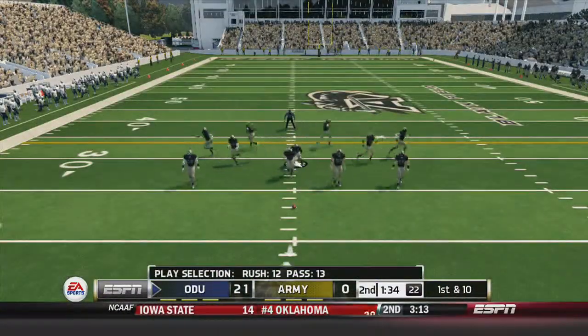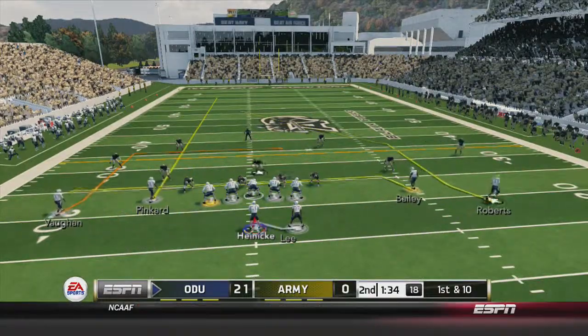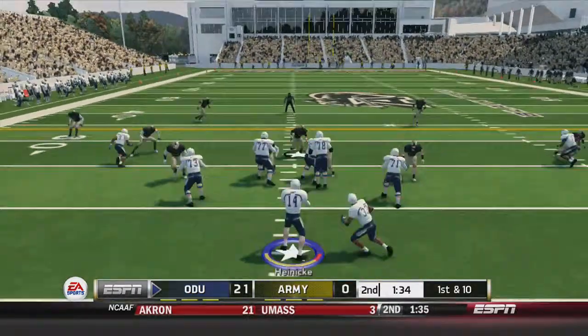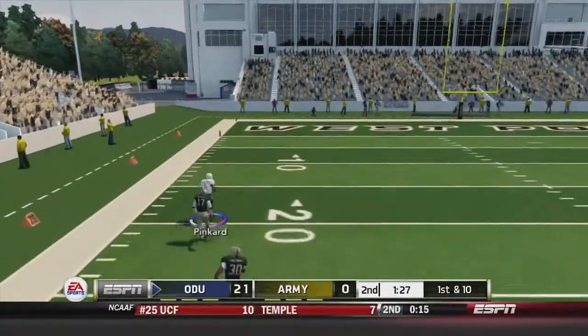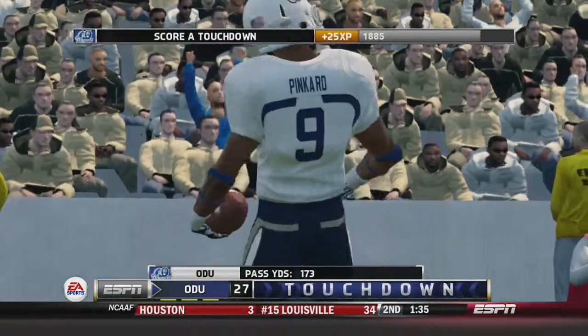Things are on the verge of getting out of hand before we even hit the half. These next few drives are going to go a long way in determining what kind of game this will end up being. He's going to air it long. And he holds it in to the 10. He's all the way home. Touchdown.